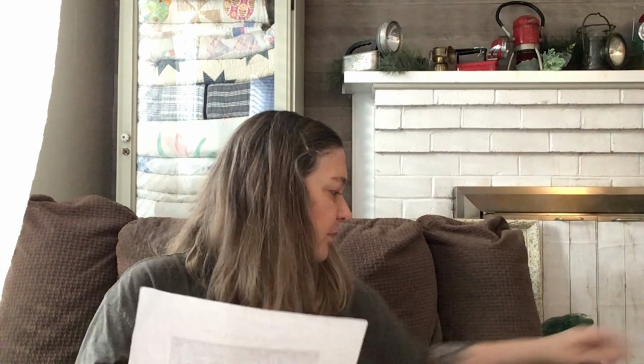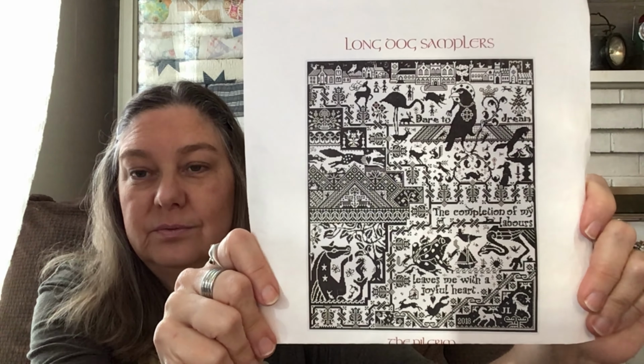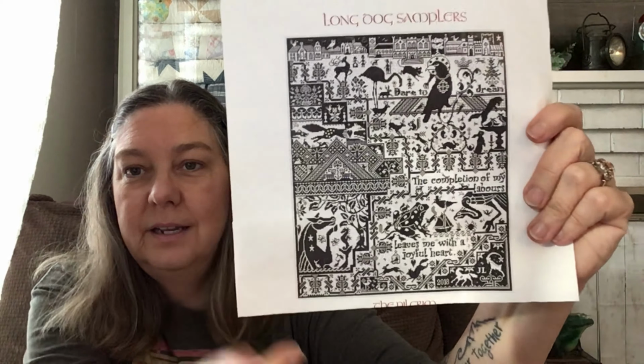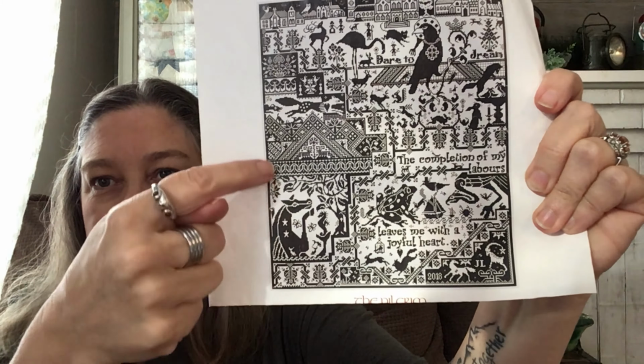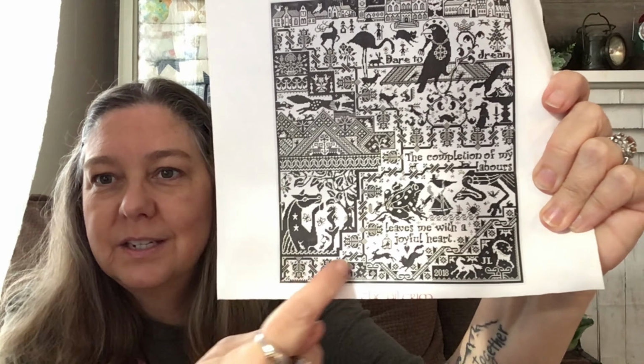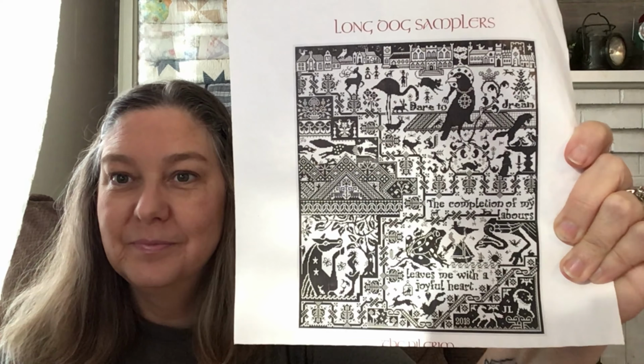Okay, this one is my Long Dog sampler, the Pilgrim. It's going to look like this. And I concentrated on, I started bringing this down and this over, and my corners are together now. So I have 4 corners. Stitching this on R&R, 36 count, chamomile tea, and I'm using DMC 3363.